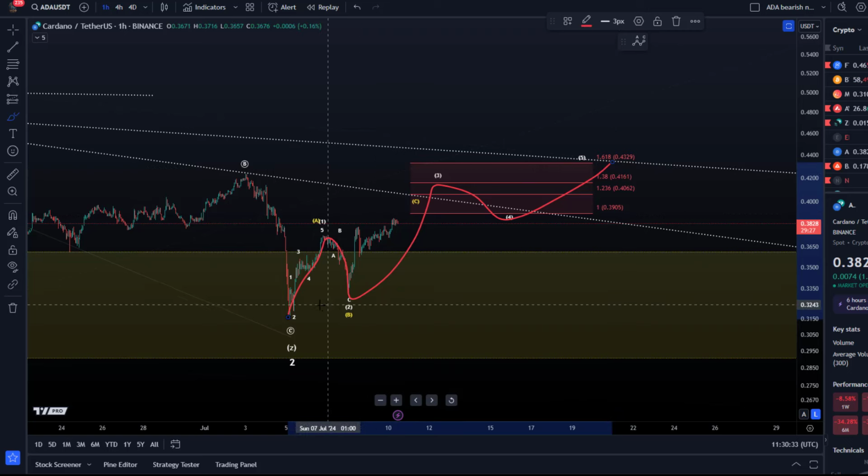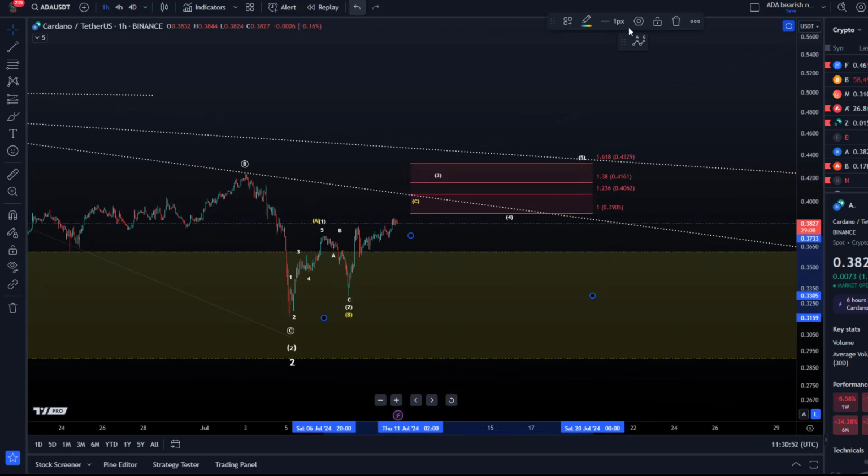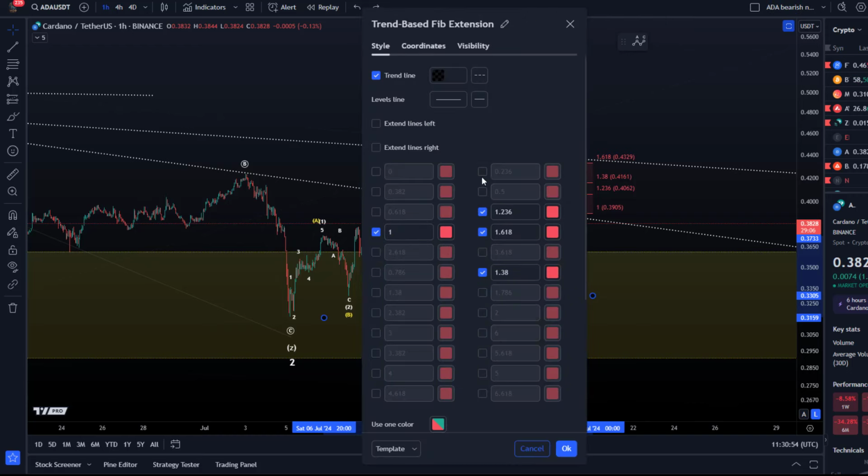That's really what we want to see. Wave 1, 2, 3, 4, 5. Now the 3rd wave should really get to 41.6 cents, the 1.38 extension. If not, it's not really trustworthy. And then a 4th wave would usually retrace to the 100% extension level, maybe slightly below, sometimes to the 78.6.